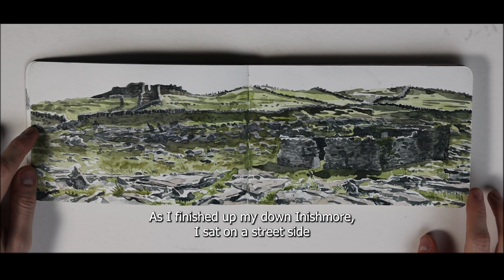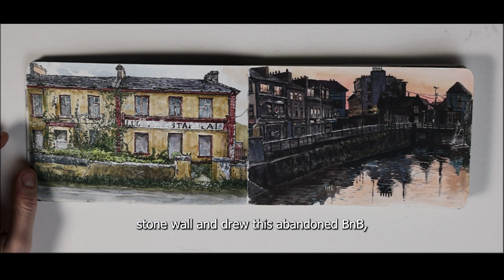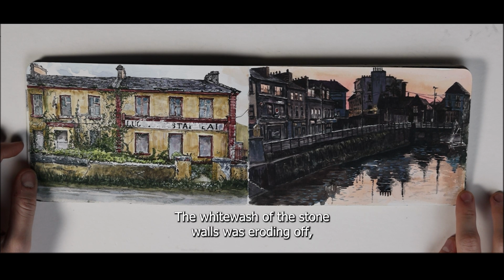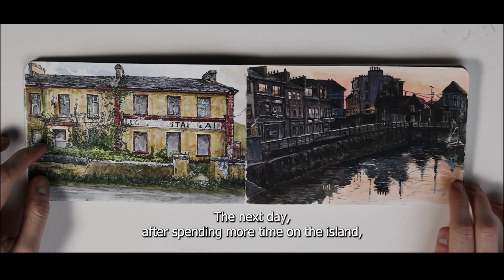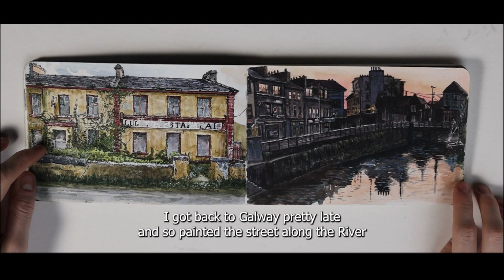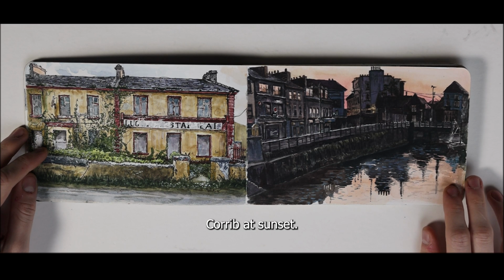As I finished up my day on Inishmore, I sat on a street-side stone wall and drew this abandoned B&B, of which I couldn't find any information on. But the whitewash of the stone walls was eroding off, and vines were slowly working their way over the entire structure. The next day, after spending more time on the island, I got back to Galway pretty late, and so painted this street along the River Corrib at the sunset.